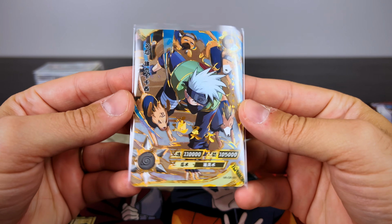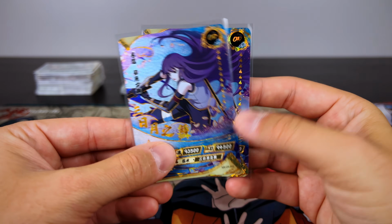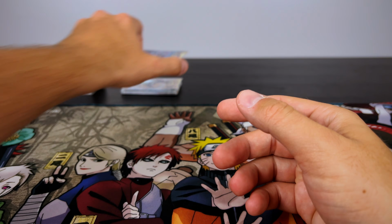Very tragic. Only 1 Kakashi with his Ninken were pulled. I would have loved it to have more copies to send away. And 2 of this Yugoi, I always forget her name.